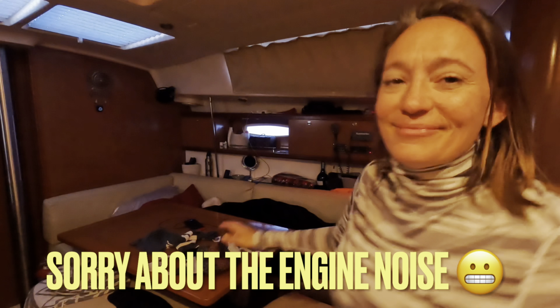We made it into Tivat. And just as I said, we are just connected to the quay. It's a little splashy because we have the wind blowing on us, but we're here for now. So he is going in to check us out of Montenegro. We will stay for a few more hours.